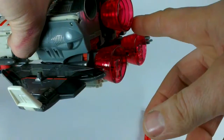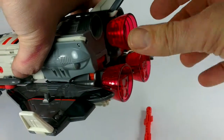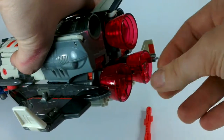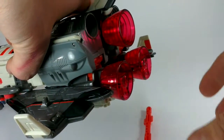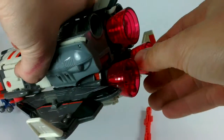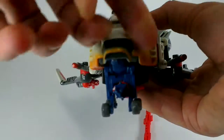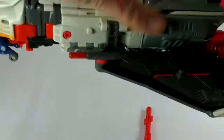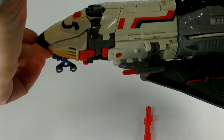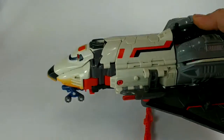And then Armada had such a diverse range of materials. We've got this see-through booster section. These days, how often do we get that many materials used? We've got the see-through boosters here. We've got grey plastic, white plastic, multiple paint apps. This guy has the degree of quality compared to what we get now is just outstanding.